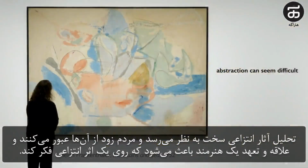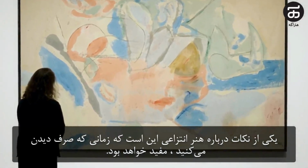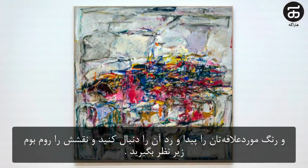Abstraction can seem difficult. It's easy to dismiss quickly, and it really does take a little bit of our commitment to make sense of it. One of the things about abstraction is that you benefit from taking more time. So I'd like to have us just start by glancing across the canvas and finding a color that stands out to you and trace not only the color, but the way the color is applied.